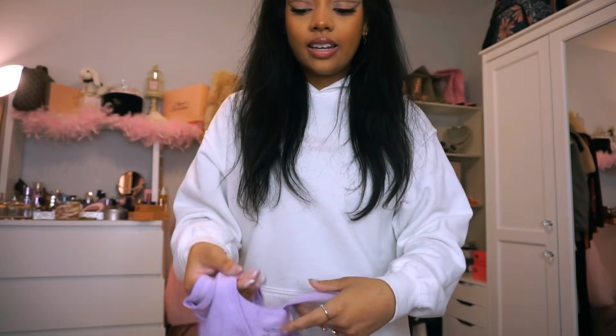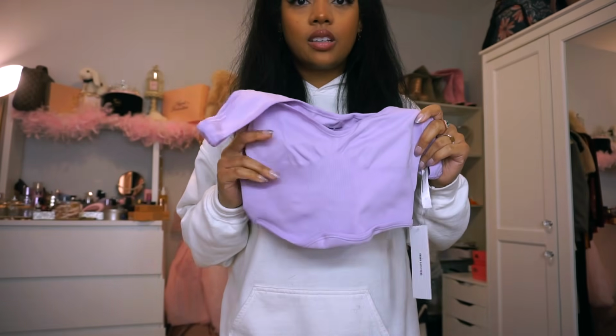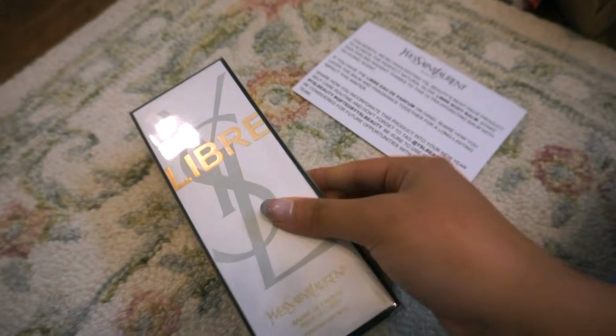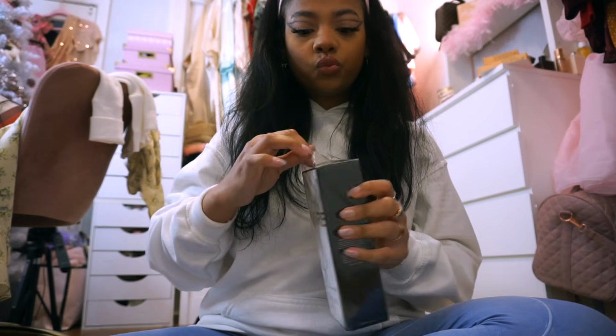And finally, I got this overpriced tank top, but it's supposed to be like fitted and corseted near the waist area of it, and I just thought this would be a nice little lounge top, and I loved the color. Ooh, and finally, I got another package from YSL. YSL is always giving the slayest packages.